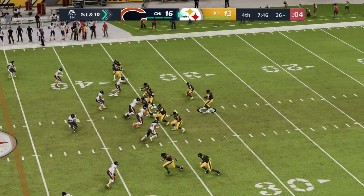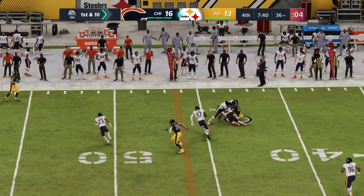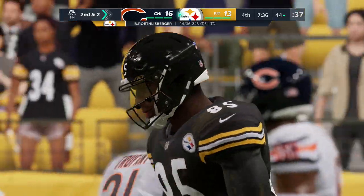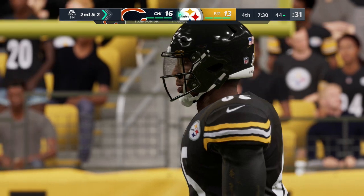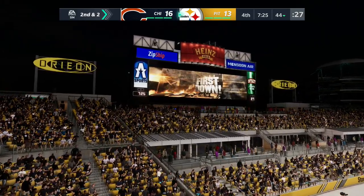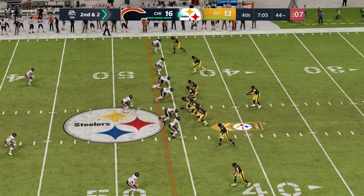Here's 1st and 10. Now it's Roethlisberger. To the right side to Eric Ebron. Now the result here, a pickup of 8. Leaves him with 2 to go on 2nd down. And he's the epitome of what we call the move tight end, a guy that you can line up anywhere, in the slot, out wide, in tight, doesn't really matter because he has such great skills. You want to utilize him in all aspects of your passing offense. And there he was in the slot for the catch.